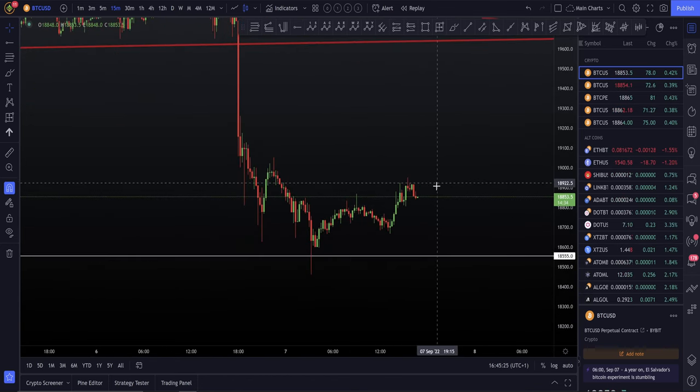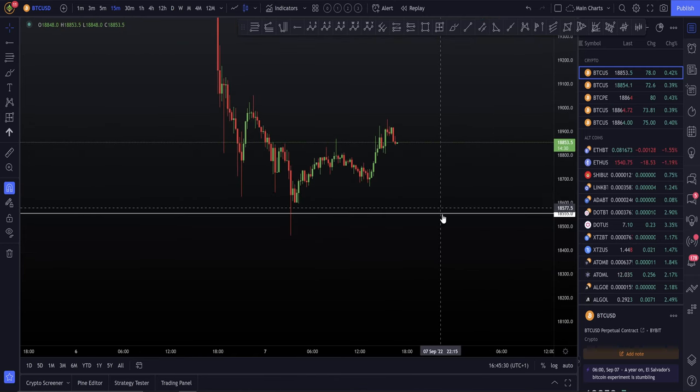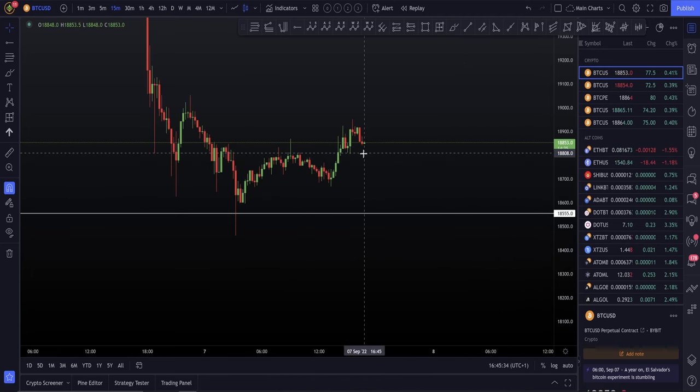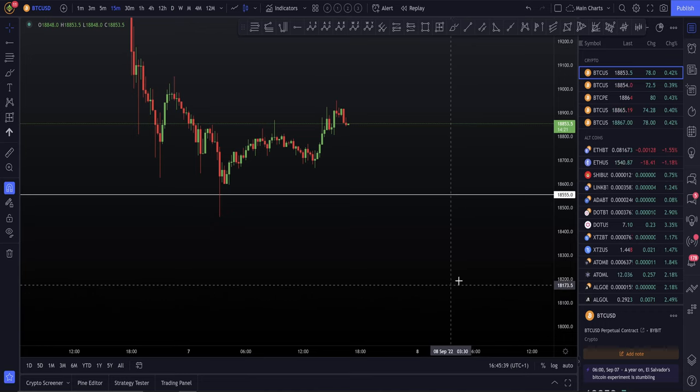Alternatively, we continue this range here, we cannot reclaim the daily, and we simply come back down and test this low once more, where we can look for a swing failure pattern and another rise and trade the range here. Or we just look down towards 18,000 next, then towards obviously 17,000.